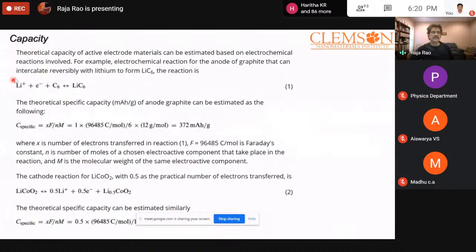All right, and then this is on the lithium side, right? But what about on the cathode side, like the lithium cobalt oxide? For the lithium cobalt oxide, this is the reaction. It only gives you half an electron. And then the specific capacity is this number that you see on the screen here, okay?